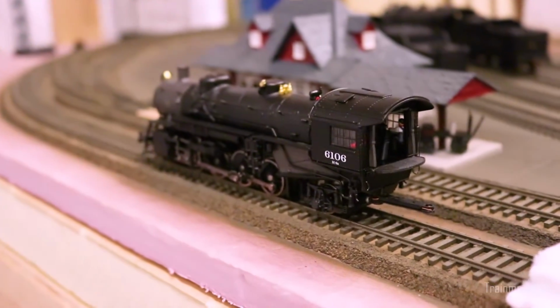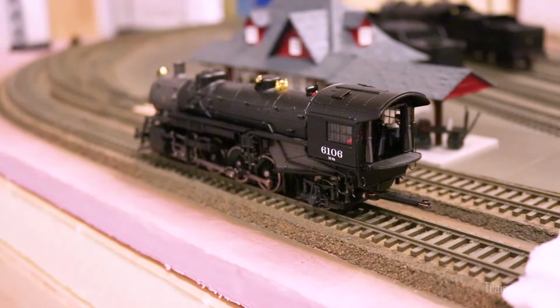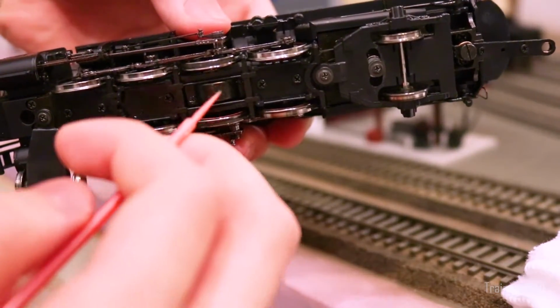For the engine, I'm not going to flip it upside down because I do have smoke fluid in the smoke unit, so if I flip it upside down, the smoke fluid will all come out. I'm not going to do that. However, if we take a look at the bottom, you also see all the brake rigging down here. Also very nice. There is traction tires on the 3rd driver.